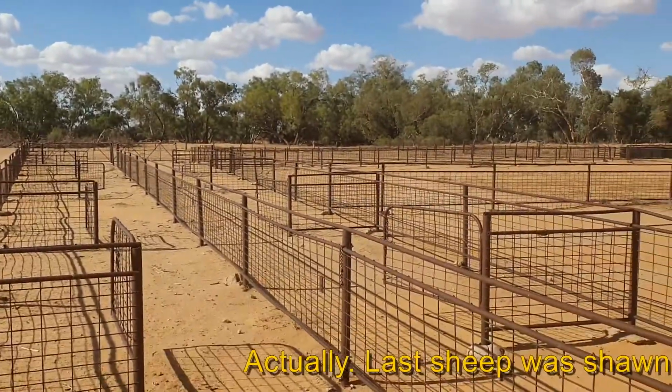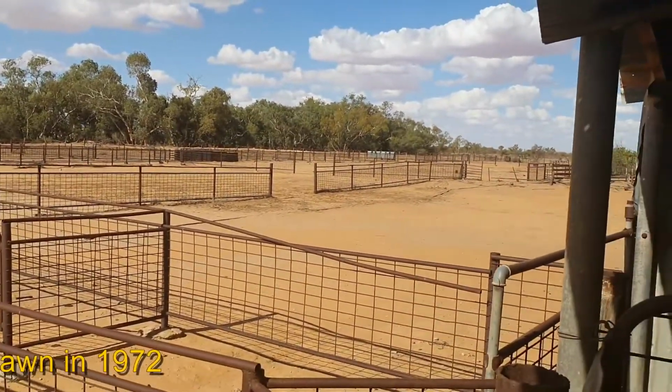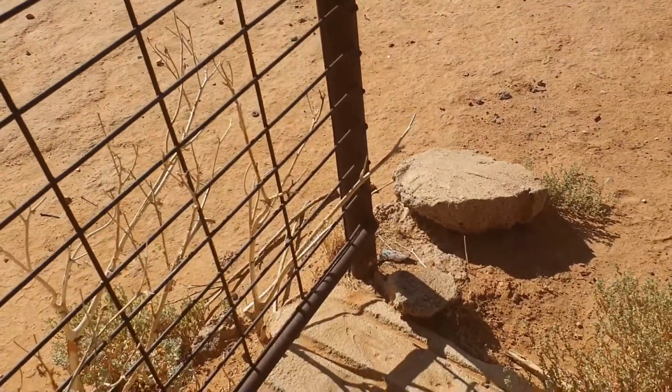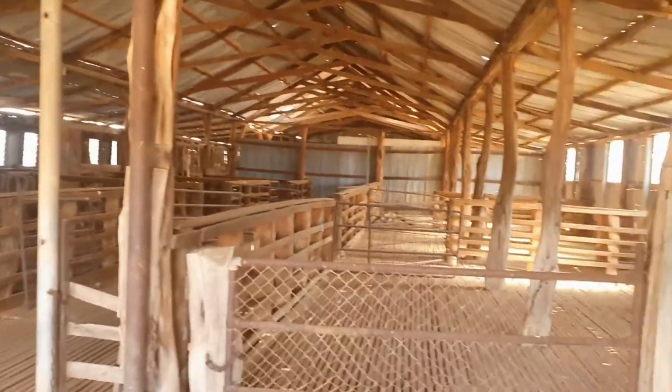I think it was abandoned about 20 years ago. There's a lot of modern techniques, concrete and so forth here. Anyway, I'll show you around and have a bit of a look. You can see where the yards are, and they're in surprisingly good nick. Now, I'll just go down there. You can see the post, see where they're concreted into the ground. That one there. This is what I mean. It doesn't look like it's a really old, like 1800s.